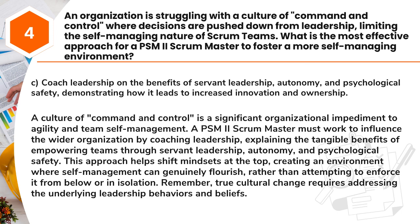Answer: C. Coach leadership on the benefits of servant leadership, autonomy, and psychological safety, demonstrating how it leads to increased innovation and ownership. A culture of command and control is a significant organizational impediment to agility and team self-management. A PSM II Scrum Master must work to influence the organizational system by coaching leadership, explaining the tangible benefits of empowering teams through servant leadership, autonomy, and psychological safety.